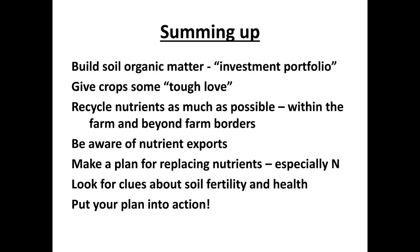Then, when we see them struggling, we can intervene a little bit and maybe add in whatever nutrient is limiting them. We want to recycle nutrients as much as possible, both within the farm and beyond the farm borders.